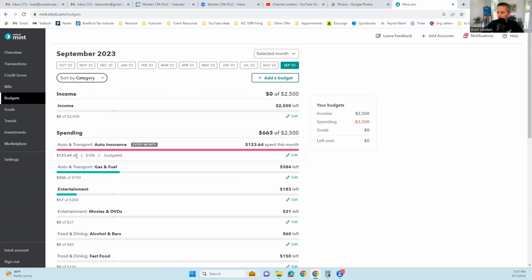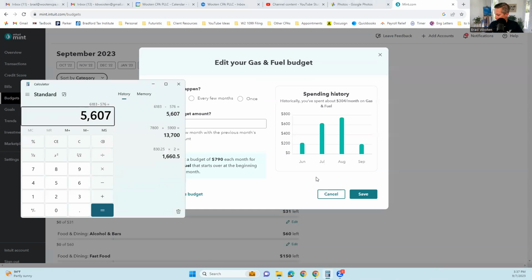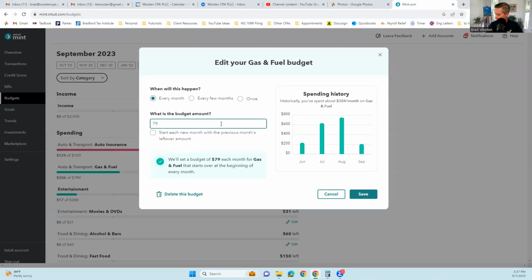I've spent 124 of 100. So what I could do, I need another $24. I'm $24 over. Actually, I'm $23.64 over. Rounds up there. So I need to take $23.64 out of here. I would need a calculator for that. 790 minus 23.64 is 766.36.